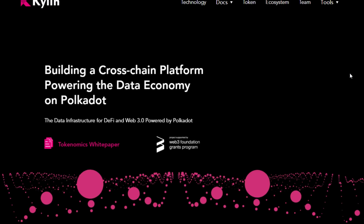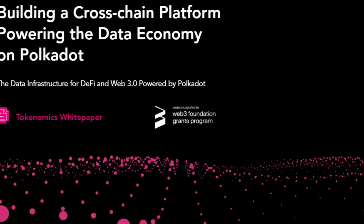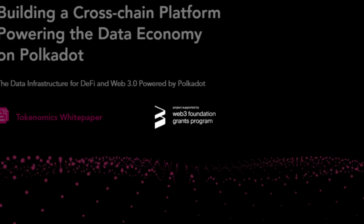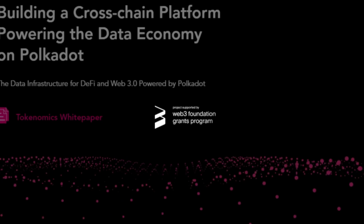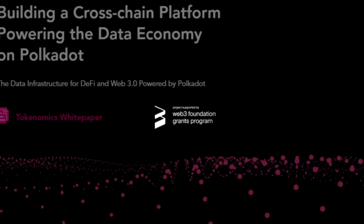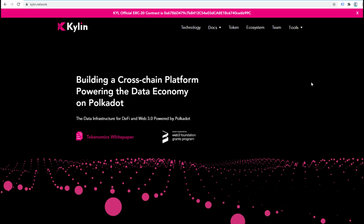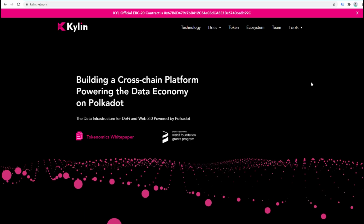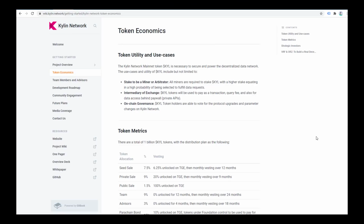And as I've said before, I also love seeing projects, if it's a Polkadot project, you'll love seeing this stamp here, the Web3 Foundation Grant stamp. Web3, they are the foundation behind Polkadot. So by getting a grant, it doesn't guarantee anything, but it means they've read a proposal from you and they felt like it was worth investing in. So Web3 Foundation Grant, check. Kylin has that too. All right, so that's a quick overview of what Kylin is.